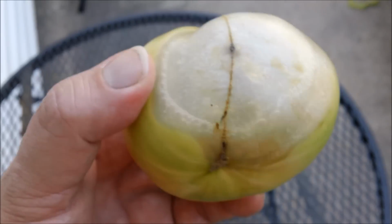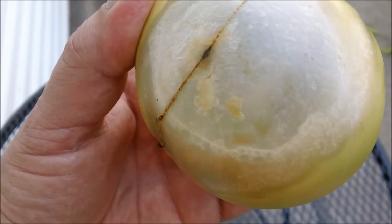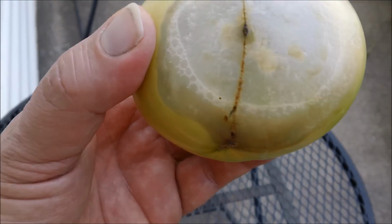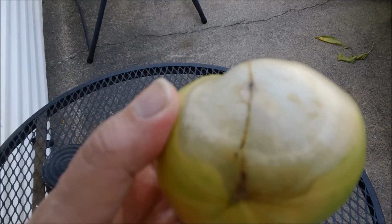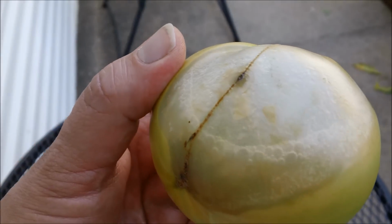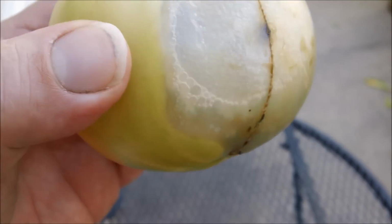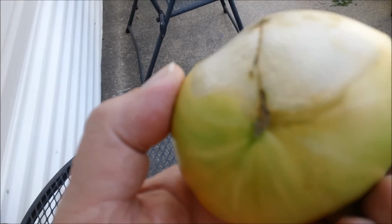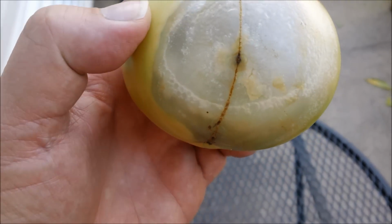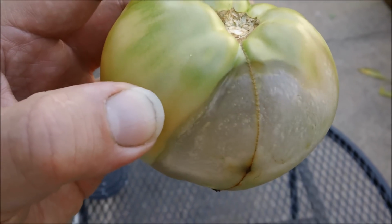And can you see this? It's like the tomato is dissolving inside the skin here. Again, I've never seen this before. This is a pure mystery to me, and I don't understand what it is. So can anybody else tell me what is going on here? This tomato looked fine one day, and the next day it's just horrible. I picked it off as soon as I could, and I had to show you. I'm going to cut this one open too, and we're going to see what's going on inside.